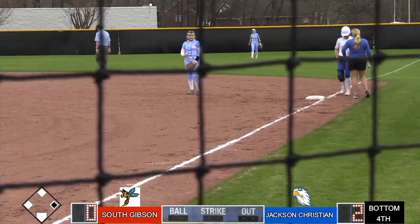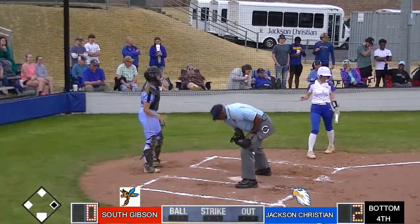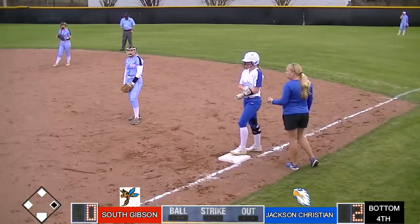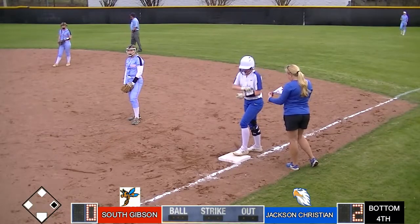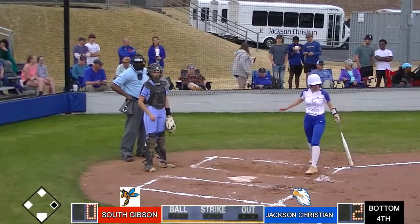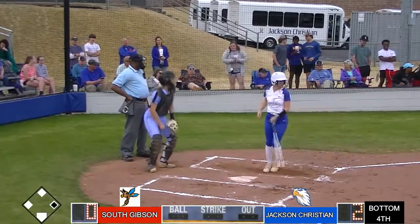Let go of it a little high. She reached across her body to field it with her glove hand, which is on her left hand. Had to go across the right side. Doesn't make any difference. It's a runner on first, and we'll get that official scoring here in just a minute. And it is an error. E4.